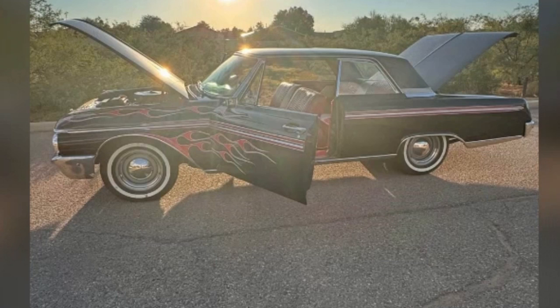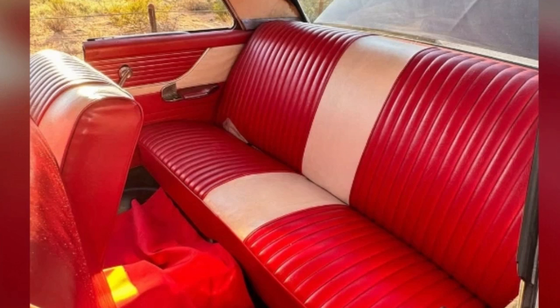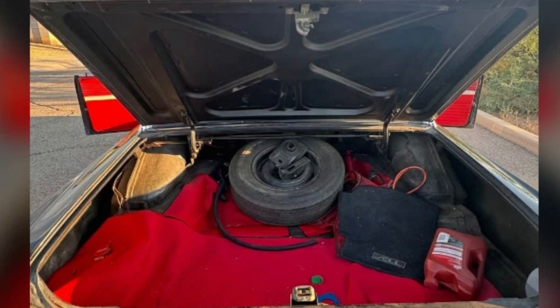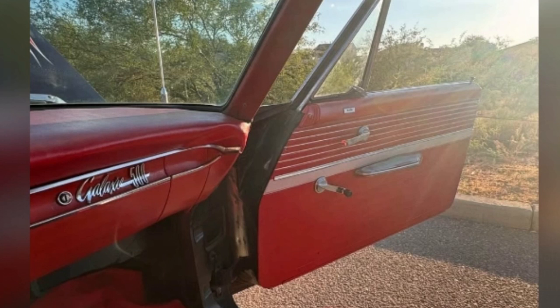Recent updates include a newly rebuilt transmission, a new power steering control valve, a new battery, a new electric fuel pump, and a new alternator. 2 owners and a clean title. Located in Tucson, Arizona.